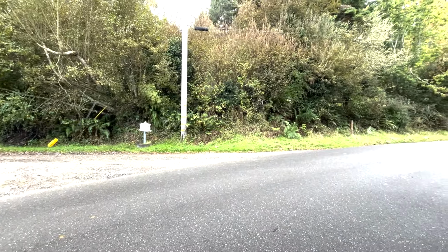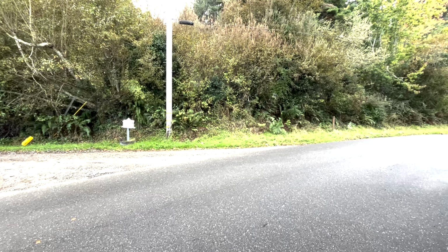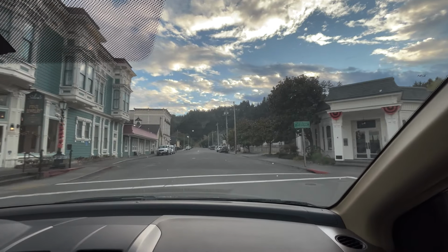And of course, this is an angle looking back a little bit. This is where Ben parked his Jeep at night, looking up at the house. And of course, Straker was behind him and scared him to death. Back at the intersection, let's go straight again, continue on Main Street.